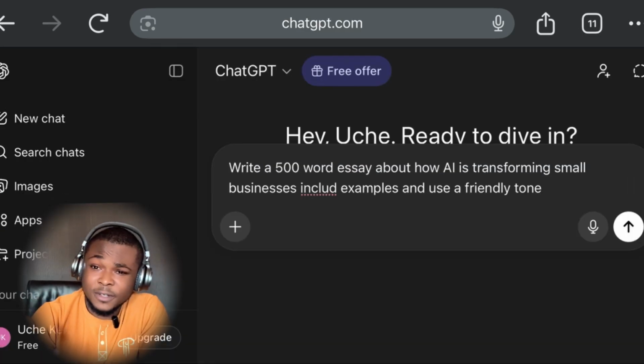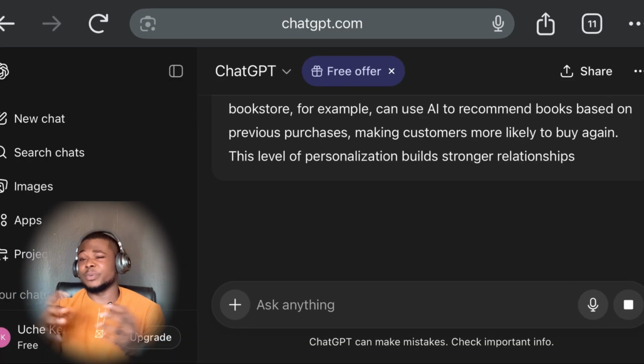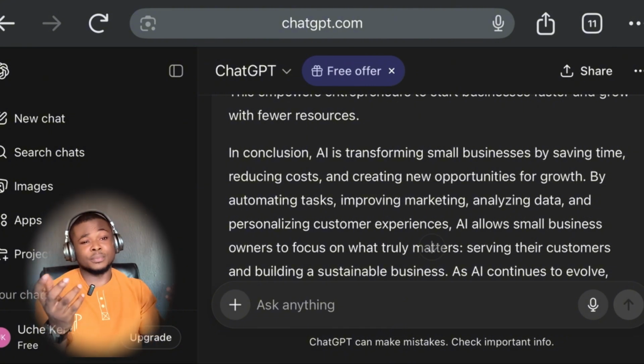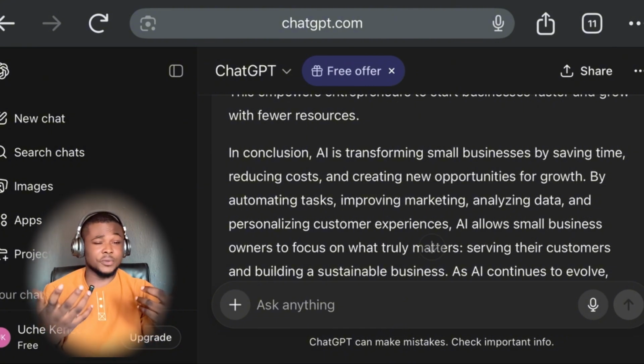Did you notice the difference? You will get much better results. So try writing one of your prompts in the comment section and I will tell you if it is good.